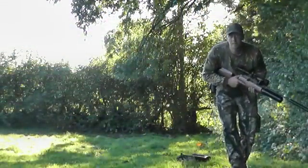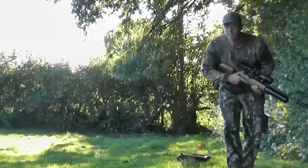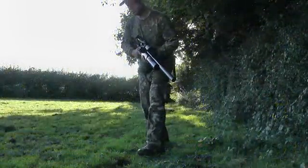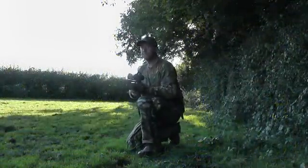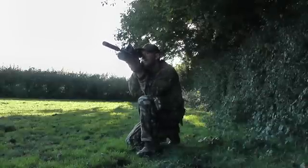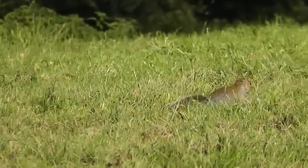So I decide to stalk in a little bit closer again and try and get myself within about 40 yards of this squirrel here. And when I think I'm at my 40-yard marker, again I kneel down, shoulder the rifle and take aim. But in this clip something happens that I totally dread and try and avoid at all costs.